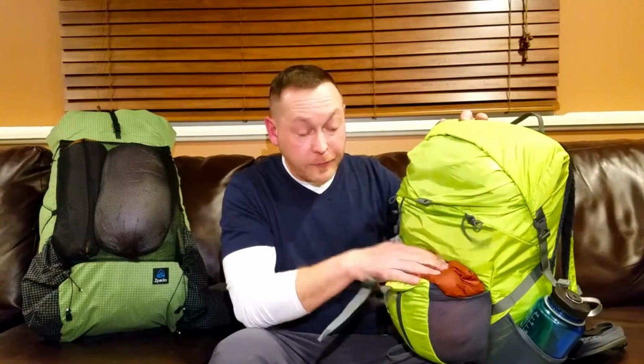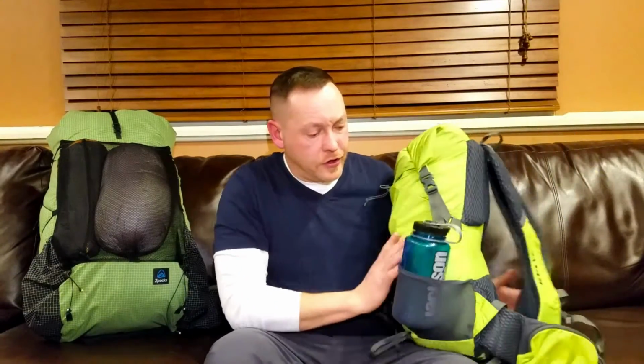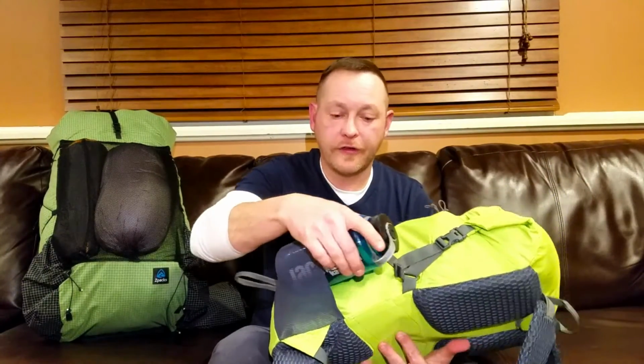So just in the front pocket, it's pretty spacious. I have a down jacket in here, so you can literally fit a pretty large item inside of there. That's all I put in there. You can see that it holds a 1 liter bottle, no problem, and holds it pretty securely, nice and tight. I don't use Nalgene bottles anymore. I switched to 1 liter Platypus containers. But it's nice to know that definitely fits inside.